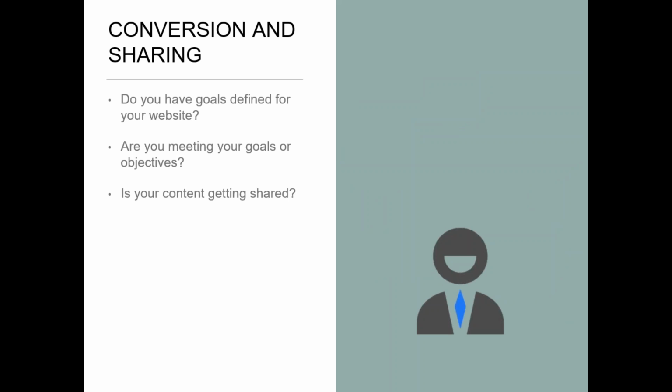So is your content getting shared? Pretty self-explanatory. If it's not, why not? Again, look at that BuzzSumo. Is there something wrong with the content? Is there something wrong with the audience? Is there something wrong with maybe the forum, as an example? Maybe the audience would like to see something more in line of like a video where you have a wall of text. And is that something that you can feasibly do?